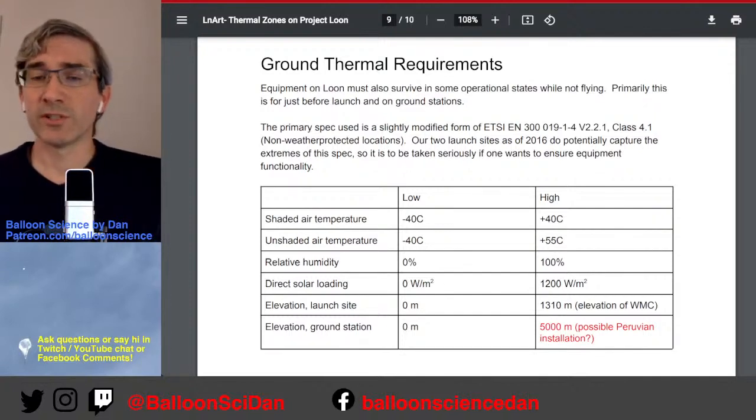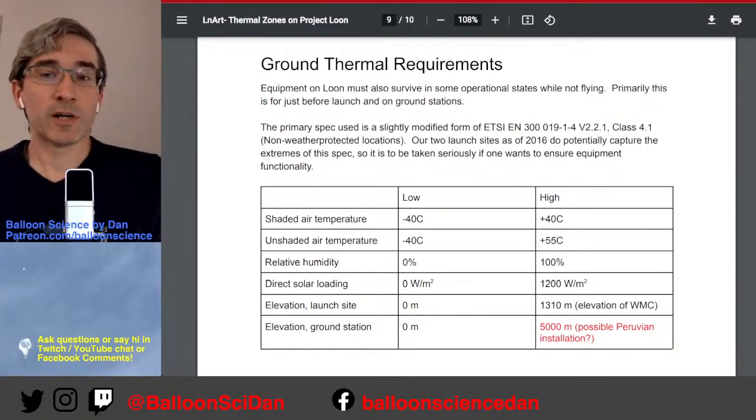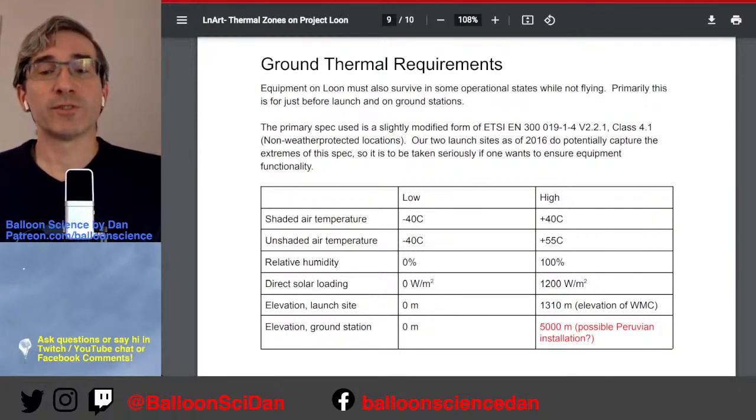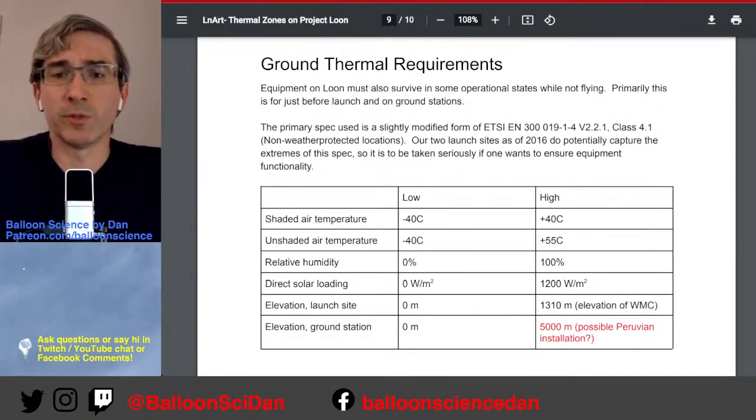Like if you have a fairly sealed payload box with 80% humidity inside of it, it's not going to short out in Puerto Rico on the ground. But when your air inside the box goes to -40, it's frost on every surface. So you can see how it's a pain in the butt. And launching from Puerto Rico was the worst case, the jungle, where it was always humid.